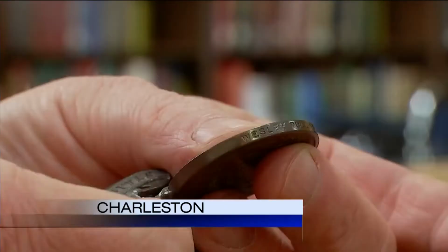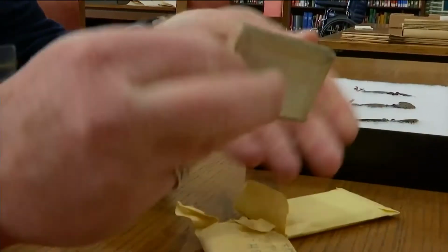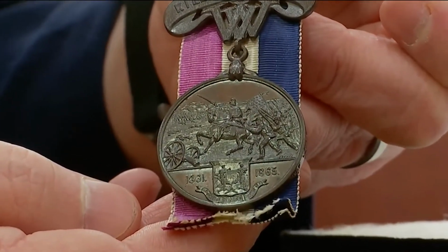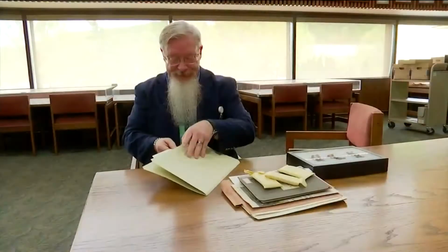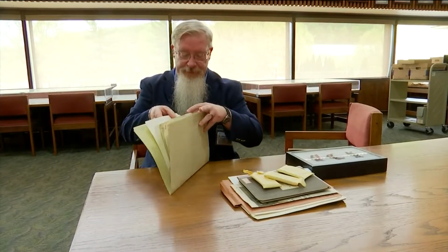We see that name on the edge of the medal, and at that point they realize, hey, that was somebody that went through a ton of things for our country. Markham is working to reunite Civil War medals with the family members of those who earned them. He's been doing it for the last 10 years, but the job is far from over. Still quite a few.